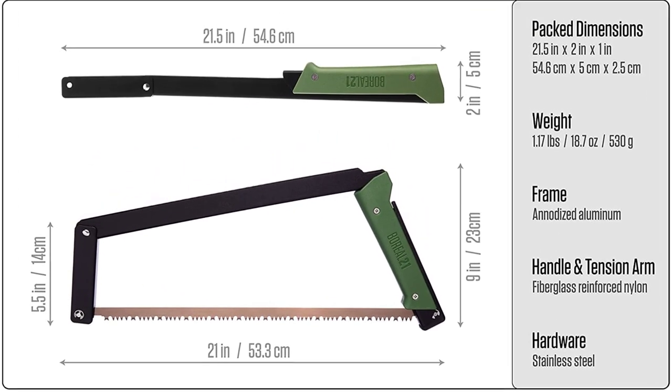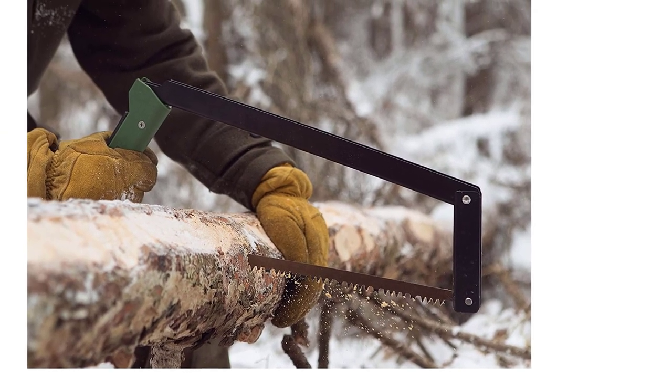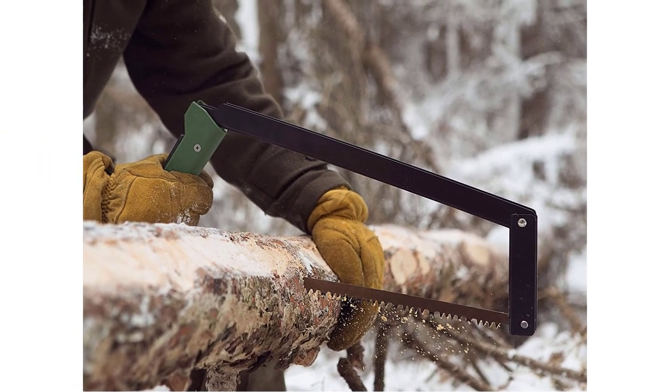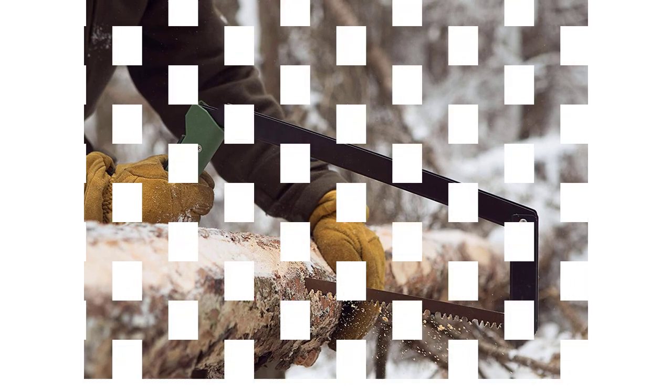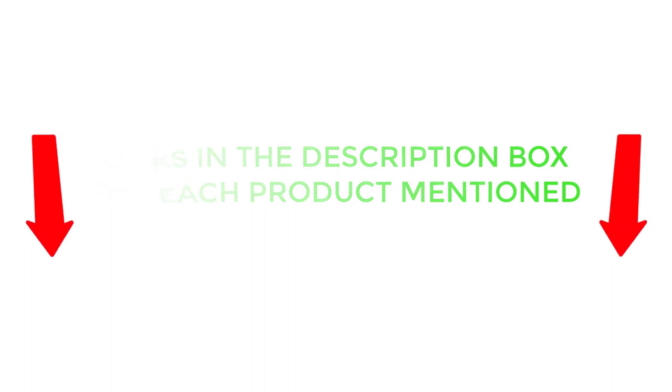To help you make an informed decision, I did extensive research, read tons of reviews of customers, and compiled a list of the best bow saws from reputable brands. After much research, I found these products much helpful for people like you. If you want to know about the price and other information, be sure to check my description. So without any further delay, let's jump into the video.